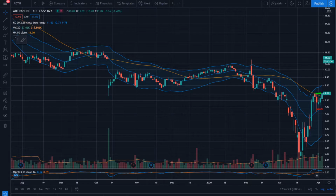This is ADTN on April 3rd. So what we're looking at here is after the market had been selling off and then bounced pretty strongly into the beginning of April. We're looking at this consolidation, bull flag, whatever you want to call it, and we're just starting to move back above this pivot here. So we're looking for some follow through. Our entry is 8.28, and our stop is down here at roughly 7.26.